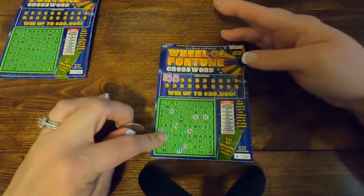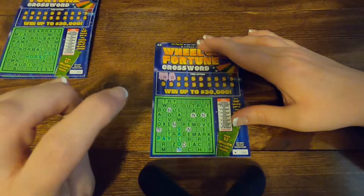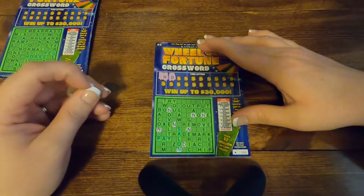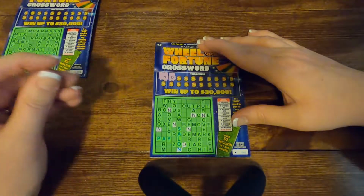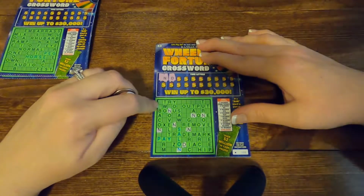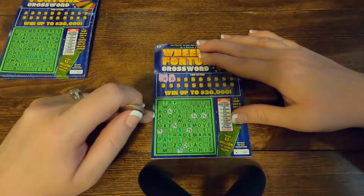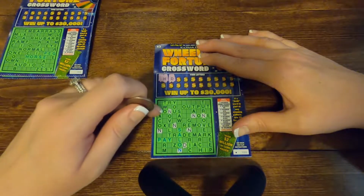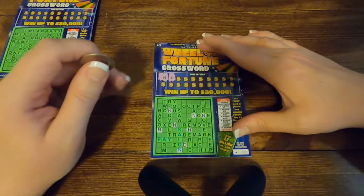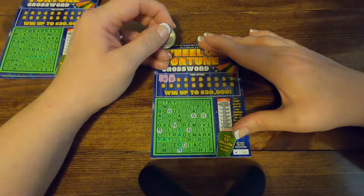And where I found the Wheel of Fortune ones, I didn't go to a gas station counter. I went to those machines where you can just purchase your tickets, and they had them on there. I just looked it up to see which gas stations had the machines. I know Walmart has the machines too sometimes, and it told me where all the locations were for them. So I was able to just find one close to where I lived and found the Wheel of Fortune crossword. So I don't think I see any more D's on here.